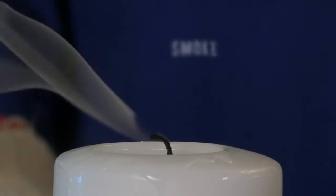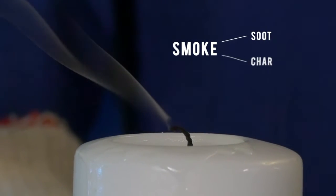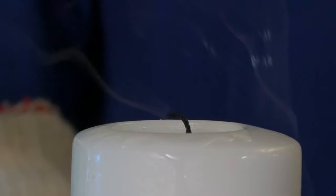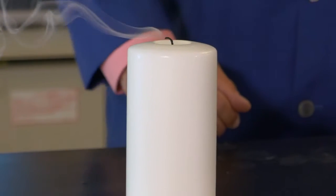Smoke, by the way, looks like a gas, but smoke is not a gas. Smoke is tiny little particles of soot and char that are being emitted into the air as that candle wick cools, and they're so small that they float up into the air.